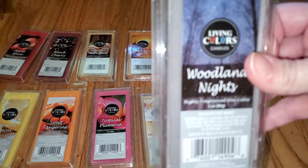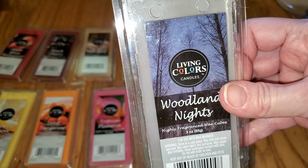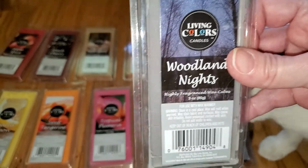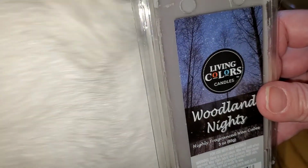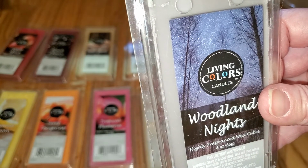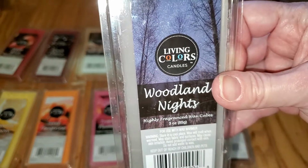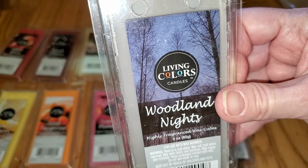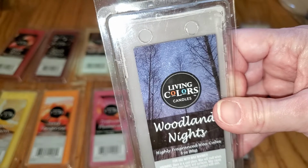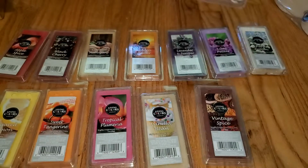Last, we have Woodland Nights. This is a fantastic combination of fresh garden mint with a hint of spearmint and men's body wash, which keeps it from being too minty. It's an even combination of both notes. It's both calming and refreshing. The throw is strong, 3.5 out of 5, but the scent weakened to more of a medium 3 out of 5 within 2 hours or so, which is okay because it would still do well in a small to medium sized room after that. So there you have it.